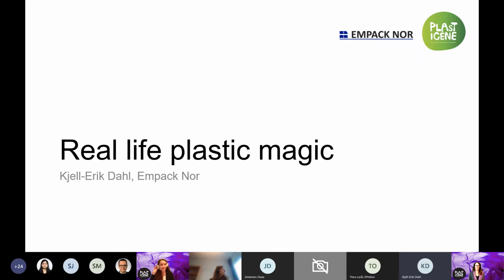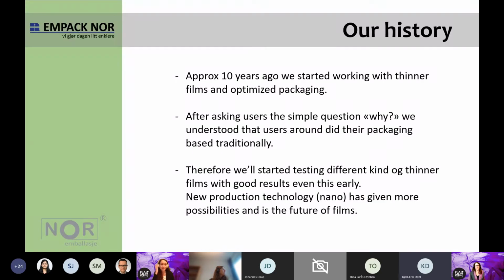Thank you. Next slide, please. We started working with thinner plastic and optimizing packaging 10 years ago. At that time, nobody was very interested in what we were doing, and we were told that this is not working. But we kept believing in it because we saw that we had some issues environmentally and also, of course, economically. We started asking our users the simple question: why? Then we understood that the users did their packaging based on tradition. They used the material they always had because they have always done it.